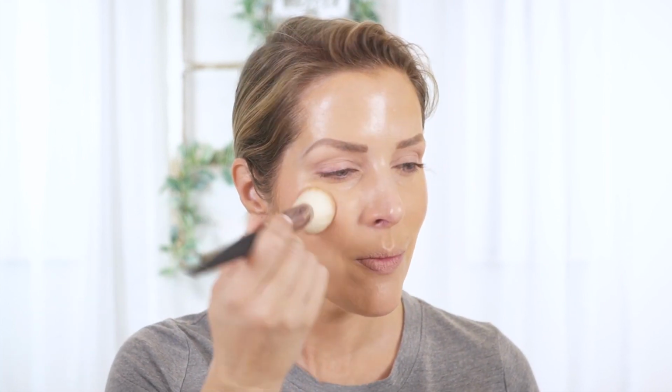Look at that pretty color in the cheeks. I feel like if you put it on with your hands, you're going to get the most amount of pigment, whereas if you use a brush, it blends it out a little bit more. So it just depends on how much pigment you're wanting. I hope that shade is coming across on camera because it's so pretty.